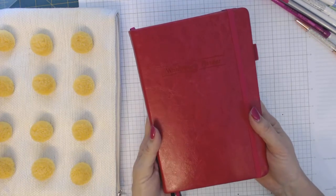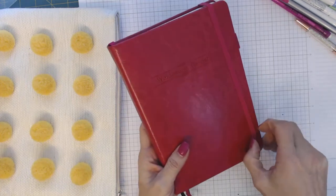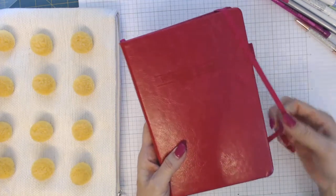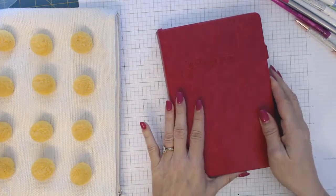And this will be my 2019 Keep It All Together Productivity Planner. And I did a video on all the planners in the system I'm going to be using for 2019, and I will link that below for you in case you'd like to go back and look at that.